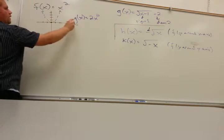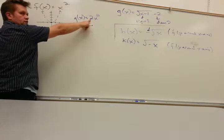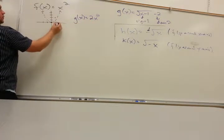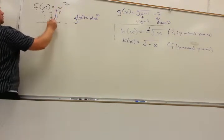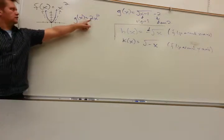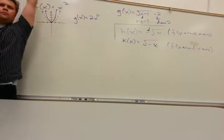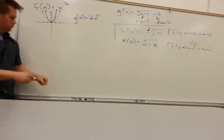So now, whatever the output was at 1 is now going to be twice what it was. So at 1 it went to 1, now it goes to 2. At 2 it went to 4, now it's going to go to 8. So this thing is going to be nice and skinny. Whoa. How are we feeling there? And again, it's a little counterintuitive because it's a number bigger than 1, but it makes it skinny because it is sort of related to the slope. It goes up faster. Or down if it was a down parabola.